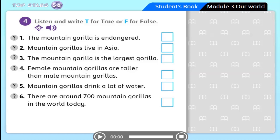Now, my heroes, after we listened to the track, let's answer the 6 questions here. Number 1. The mountain gorilla is endangered. Is it true or false? Yes, it's true. Mountain gorillas live in Asia. Yes, it's false. Why? They said in the audio track that they live in Africa.